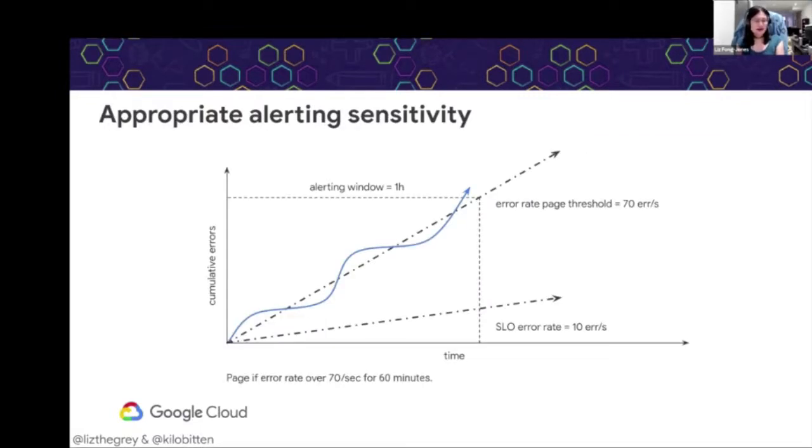In the case of a fast burn alert, we want to have confidence that if we project the current rate of failures of the past hour out, it's so far above our threshold that we know that you need to be woken up, because otherwise you're going to exhaust your error budget way too fast. So for instance, in this diagram, we're measuring the error rate over the past hour and comparing against your steady state expected error rate according to your SLO, and using that to decide whether to wake you up.